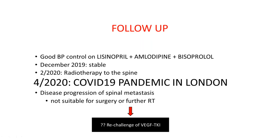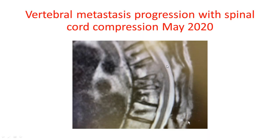Now, this is a picture they sent me yesterday, so I'm sorry for the quality, but this is this lady's most recent spinal MRI. And there's, of course, the vertebral column. There's the spinal cord in black with the white fluid around it. And here, coming out of the T6 vertebra, is this huge mass. And you can see it's directly in contact with her spinal cord.